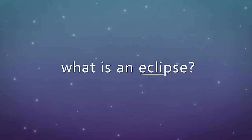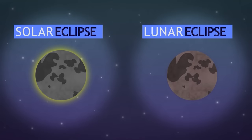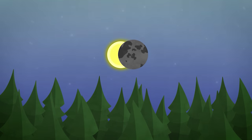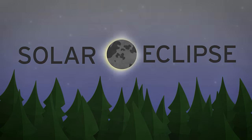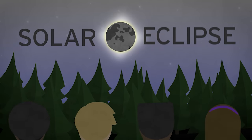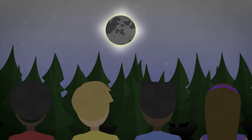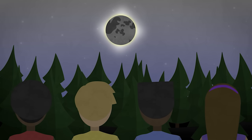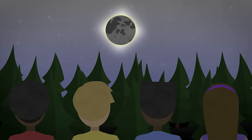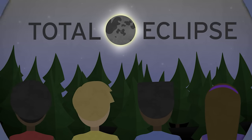An eclipse is a brief but amazing event in the sky when the sun or moon gets blocked or darkened. A solar eclipse happens when the sun is blocked by the moon. During the eclipse, you can see the sun gradually disappear as the moon passes in front of it. If you are located in the right part of the Earth, you will see the moon block the entire sun and the whole sky darken for a few minutes. The time when the sun is totally covered is called total solar eclipse.